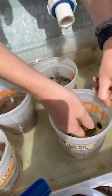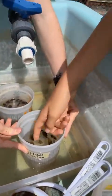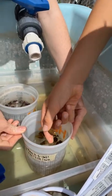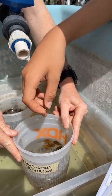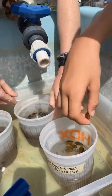So Mason, do you want to help me? Do you want to look at these? Do you see any sprouts in there? Yes. Ooh, yeah. A lot of them have a little bit. Yeah, see the green? Yeah.